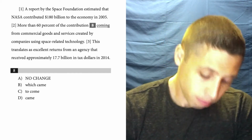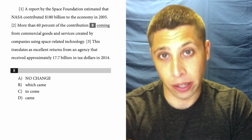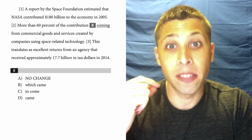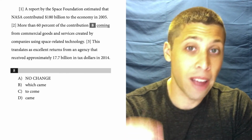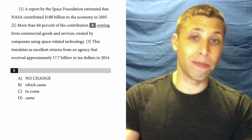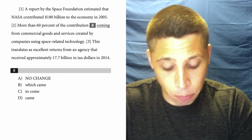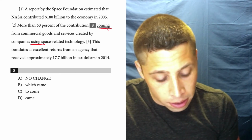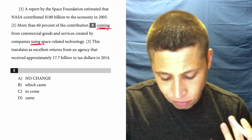So most of the time, when we do symmetry questions, we're able to find a symmetrical word, another word that's supposed to be in the same tense. We can find that word in the same sentence as the word we're being asked about. But here, that doesn't really help us. Maybe the only thing is the word using does in fact match with coming. If we look at the sentence, that's not really what's going on.